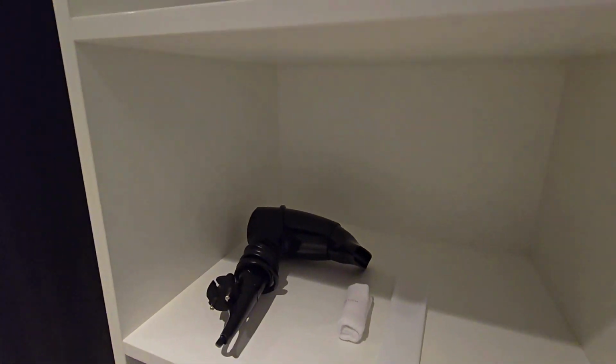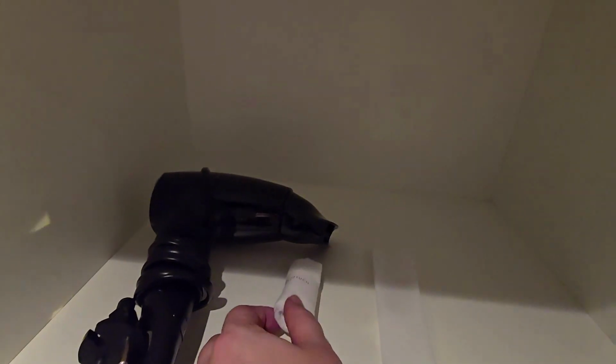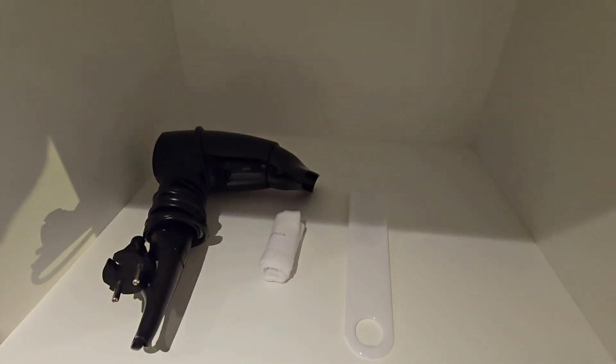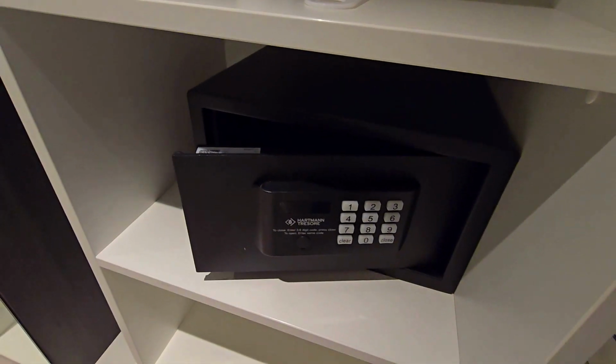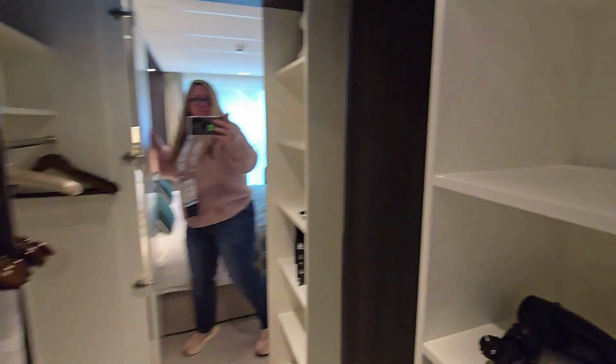Some robes, hair dryer, shoe mitt, looks like a shoe horn, a safe, and then some extra storage. There's nothing over there.